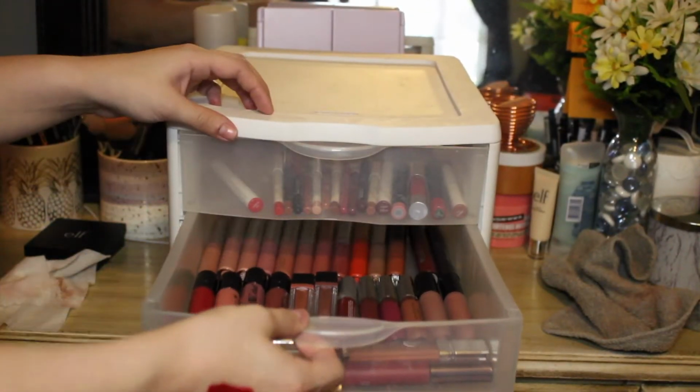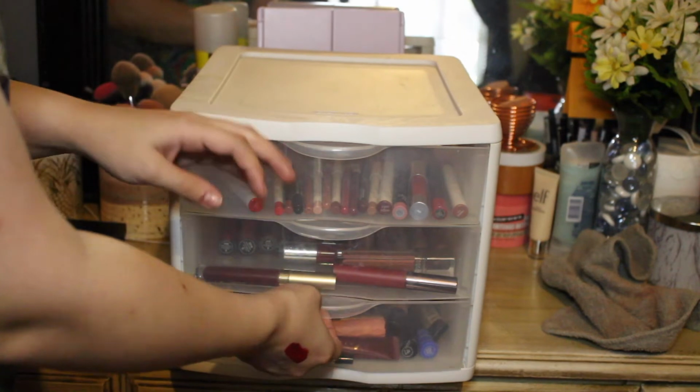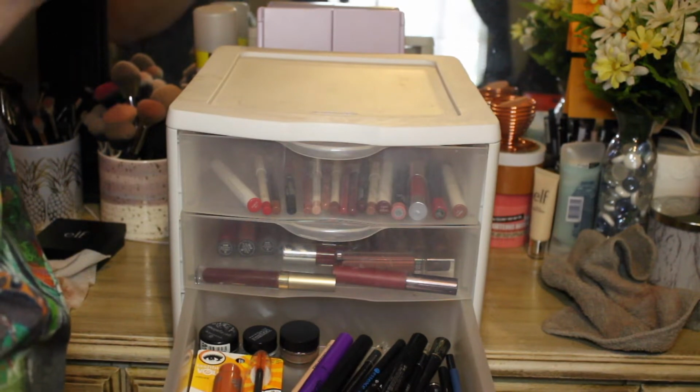And the rest of these are going to stay. So I feel like I did pretty good. I got rid of some. Okay. And the next one is just a pile of junk. That's literally all that's in here, and it needs to be dealt with ASAP.